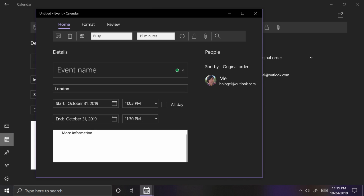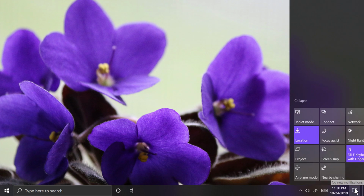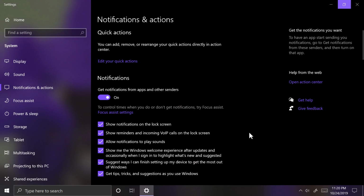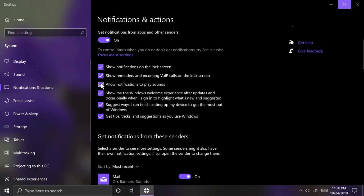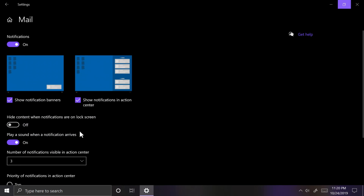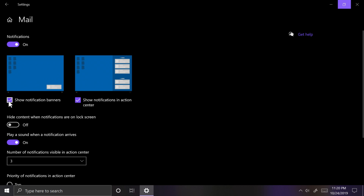The November 2019 update refines the app notification settings. At the very top of Action Center, there is a Manage Notifications link. This link takes you directly to the Notifications and Actions section in the Windows settings. The main section is more or less the same, adding a couple of extra tick boxes for specifying what kinds of notifications can appear. Clicking on a specific app from the list below will reveal a redesigned per-app notifications page. There aren't any new features here, but the layout is somewhat different. Thumbnails at the top of the page help differentiate notification banners from notifications in Action Center, and switches appear where tick boxes were previously.